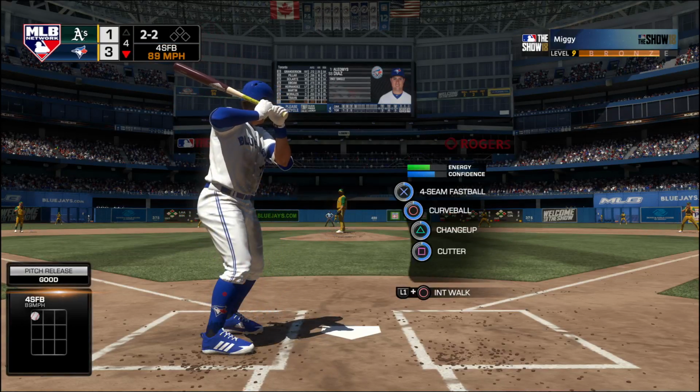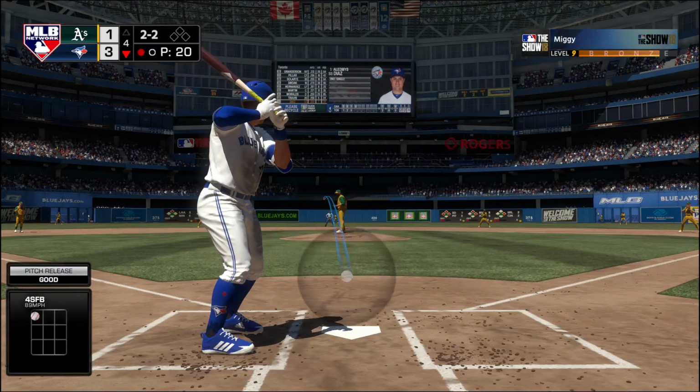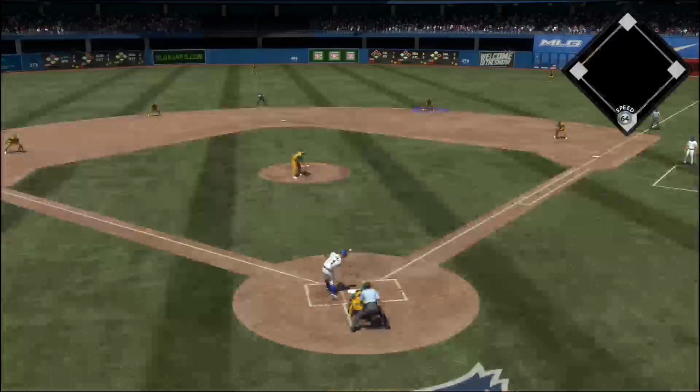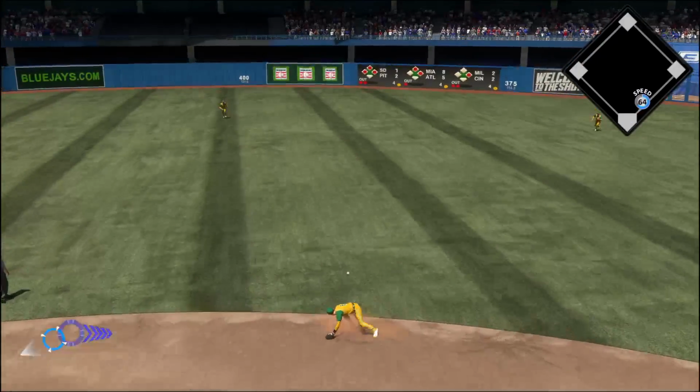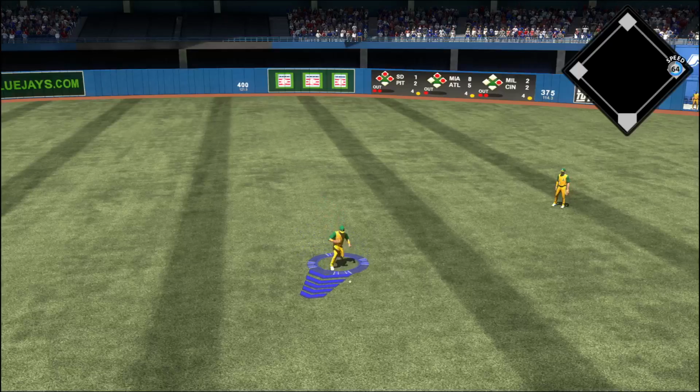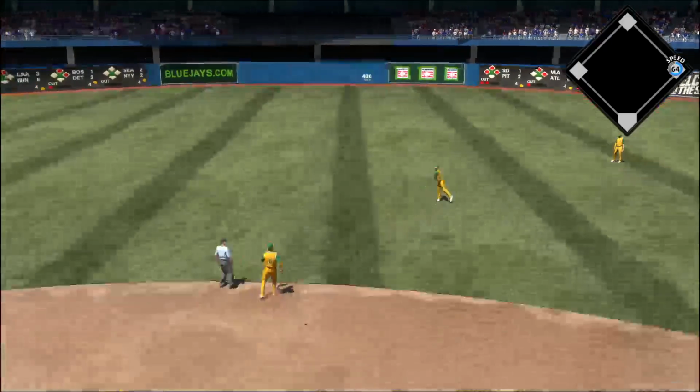Taken, strike 2 called, and it's even at 2-2. Here now the 2-2. Hit hard on the ground to second. A dive, and he knocks it down. And he'll make it to first easily on what will almost certainly be ruled an infield single.